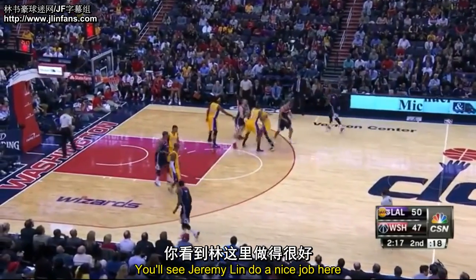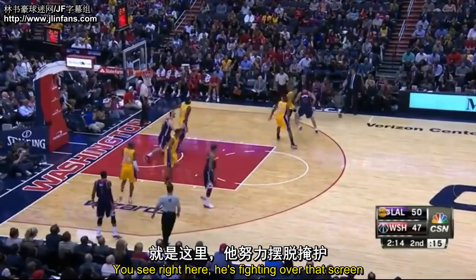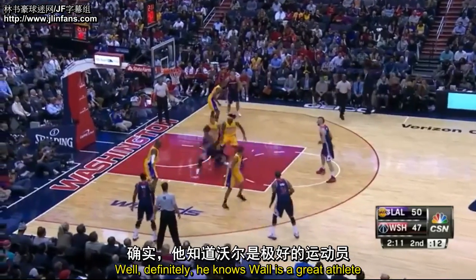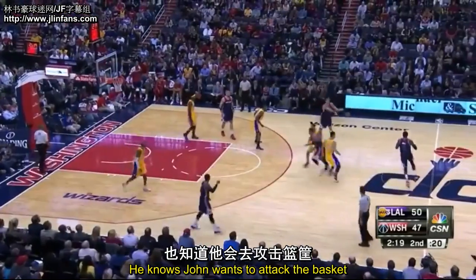And you'll see Jeremy Lin do a nice job here. All he does is just stand in front of him. You see right here, he's fighting over that screen, Dwyane, and he's really trying to bother that shot. Well, definitely, and he knows Wall is a great athlete. He knows John wants to attack the basket.